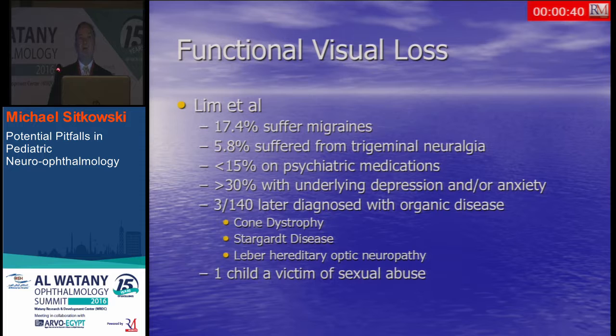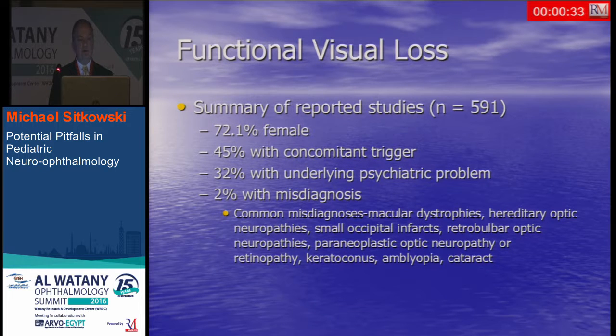Importantly, one child was the victim of physical and sexual abuse, and the way that was diagnosed was through the functional visual field loss. This is a meta-analysis of everything in the literature. Most of them are female. Half of them have some underlying trigger defect, a third of them have psychiatric issues, and you can see the 2% misdiagnosis rate, the common things being, again, macular dystrophy, hereditary optic neuropathy, and small bilateral occipital infarcts.